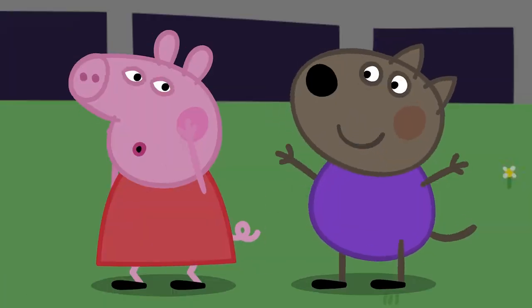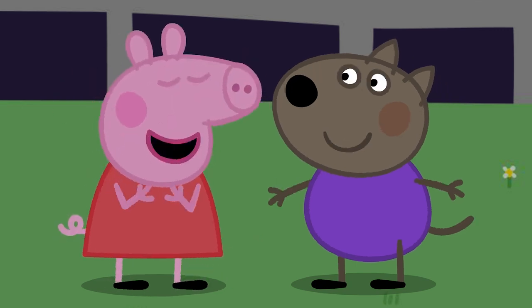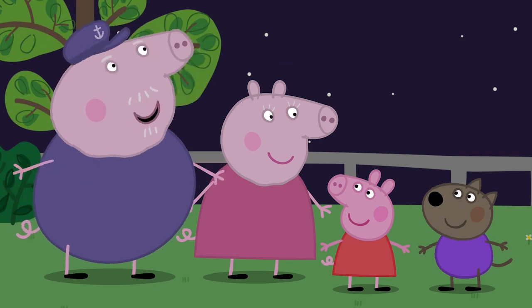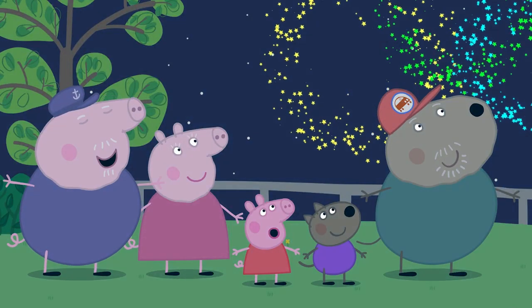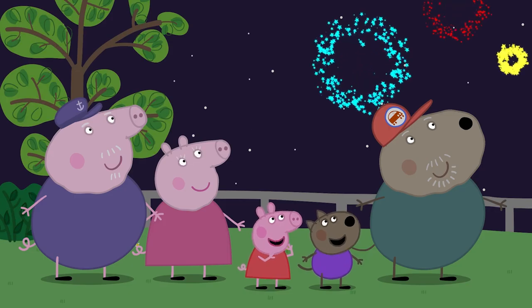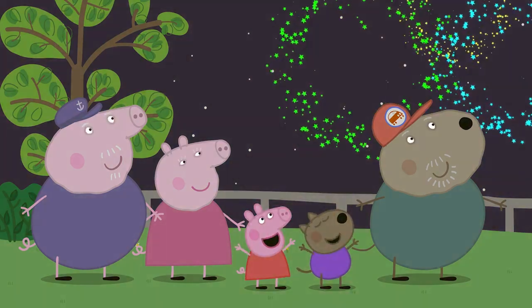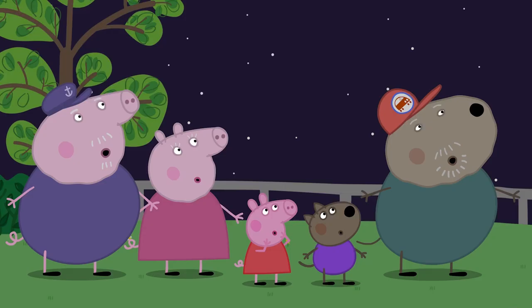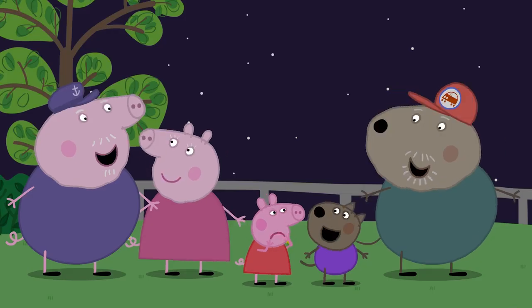Is that better, Peppa? Yes. Thank you, Danny. Great. Now we all can enjoy how nice the fireworks look. There's so many colours. Red and blue. And green. Oh, and yellow. Peppa is having lots of fun watching the fireworks. And now it's time for the big fireworks. Hold on to your hats, everyone.